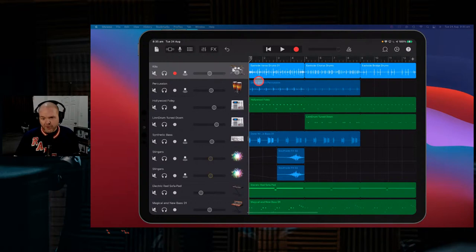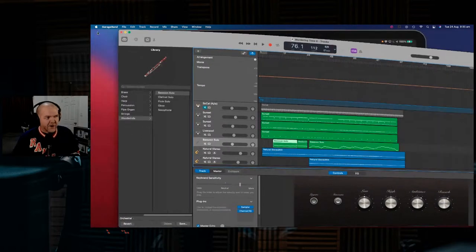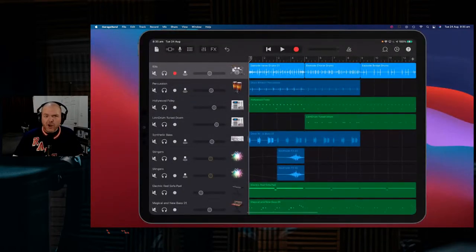Here's one I prepared earlier. If we just tab over to it. I'm still getting the hang of bringing stuff up. There we go. So we're here in GarageBand Mac. We will open it up in GarageBand on Mac and we will have a crack at seeing how this actually works because it's pretty cool.